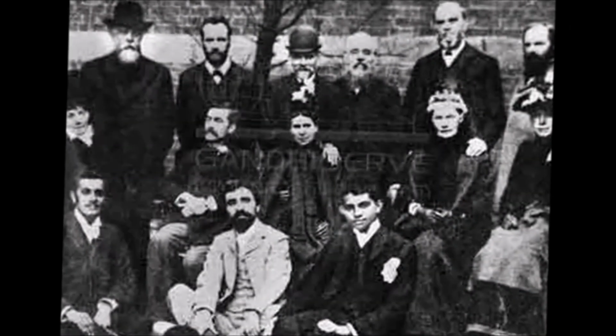At age 13, Gandhi married Kasturba in an arranged marriage. Kasturba bore Gandhi 4 sons and supported Gandhi's endeavors until her death in 1944.